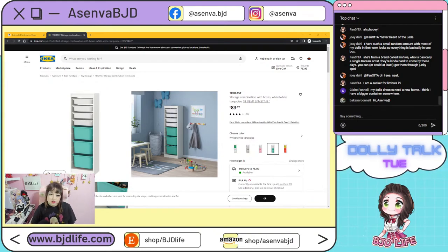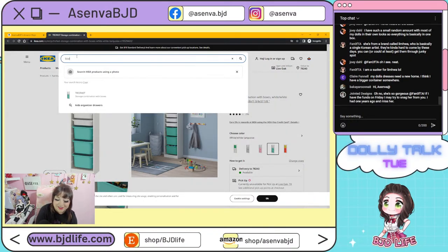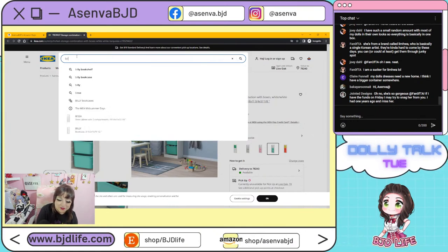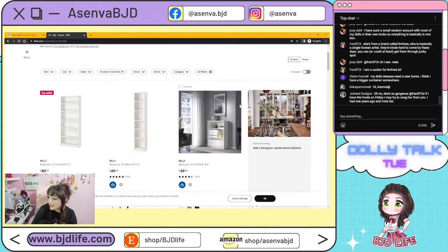So that's just one of the many organization things that you can use and install. A lot of people love using IKEA for doll stuff. There's a really famous bookshelf that everybody and their mom fantasizes over, and I fantasized over it until I finally was just like, whatever, I'm just gonna put them on floating shelves. It's this one here.